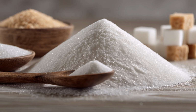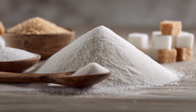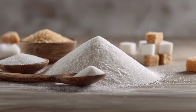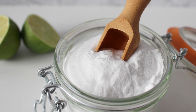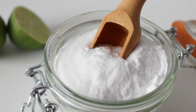9. Sugar. Granulated sugar lasts indefinitely if kept dry. It may clump or harden, but remains perfectly usable. Keep it sealed against pests and moisture. 10. Baking soda. Baking soda has an unlimited shelf life when kept dry. Useful in cooking, cleaning, and even treating minor health issues.